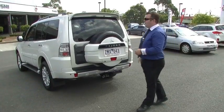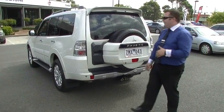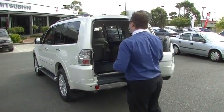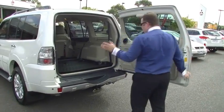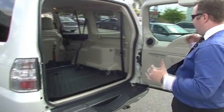Due to the magic of video editing, we've gone from the front to the back of the Pajero Exceed now. A lot to talk about at the back of this car actually. Simple option of opening up the rear tailgate. Unlike my Toyota, it does open the normal way, so you can get shopping to it nice and easily. Lock it away, so on a windy day it's not going to shut.